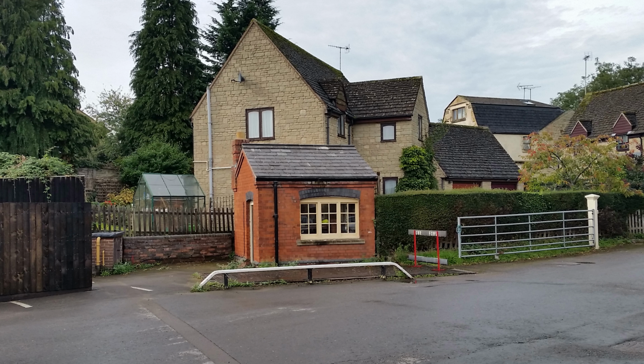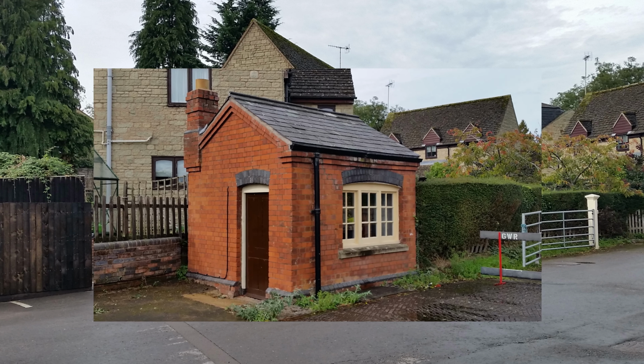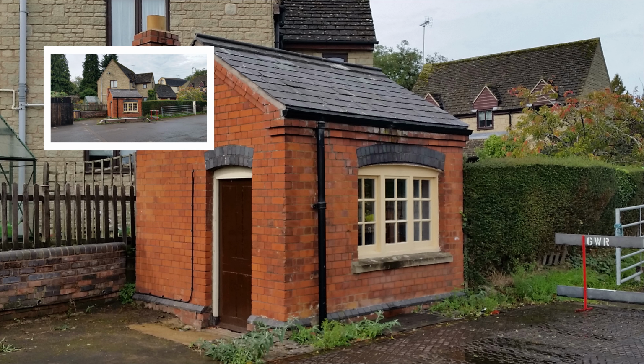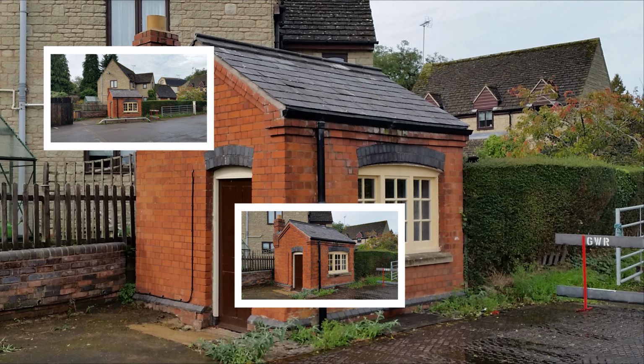One of the reasons for me choosing this model was its size, but more on that later. But also that I thought it was an interesting building. It's a simple design, but with enough features to make it interesting. I've modelled most of it fairly close to the original building, except I haven't added the arches above the door and the window.